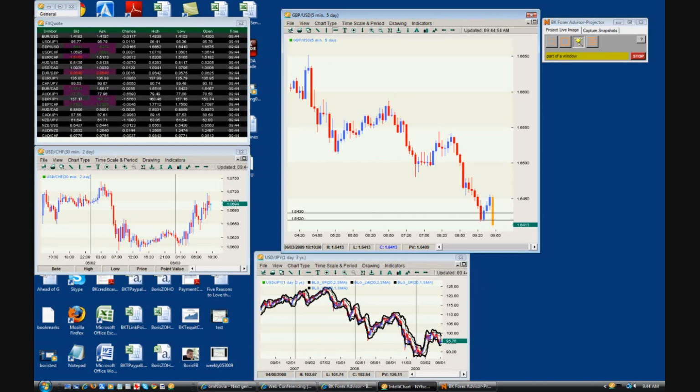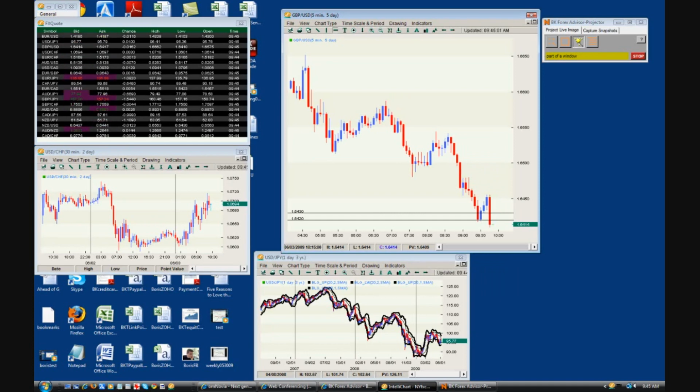The thing about this kind of a setup, again, remember I was telling you, you have to practice it over and over and over again in order to get good at it. So I really recommend you trade it on the minis.